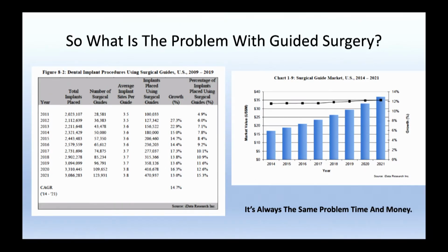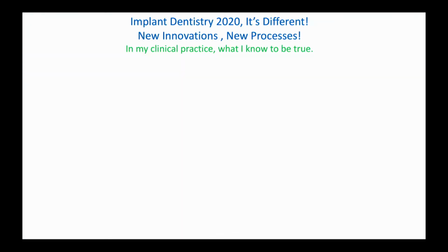So what is the problem with guided surgery? This is a millennial research, so it's pretty accurate research on the dental industry and what's going on. 2014, there were less than 15% of surgical cases that were done with guided surgery. In 2020, they predicted about 13%, or less than 12%, 11%, I guess, which is pretty accurate. And they think by next year we'll be up around 13% of cases, 13 to 15% doing guided surgery. So again, pretty accurate, and it explains why guided surgery has been challenging.